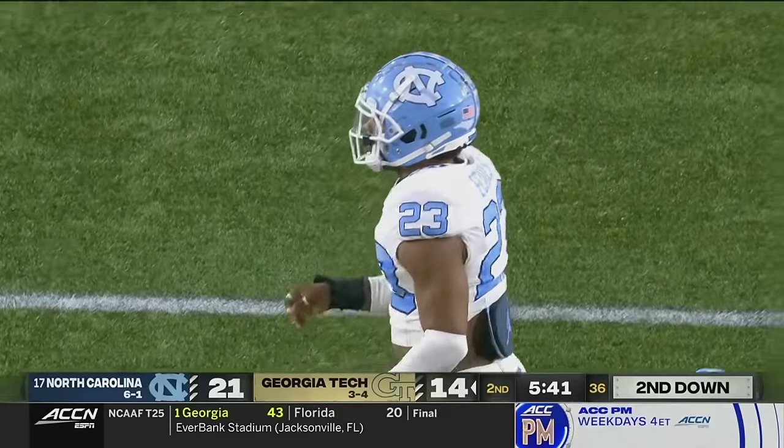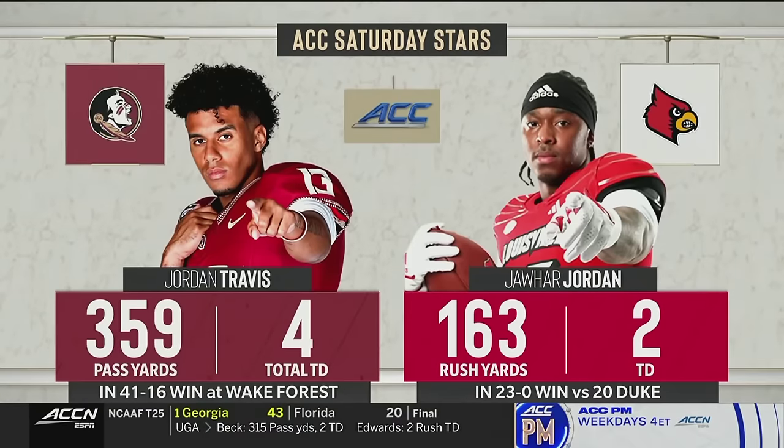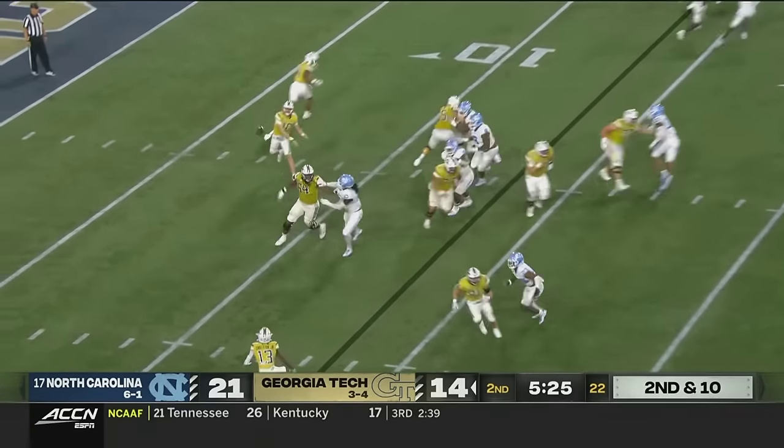Well, Florida State, a big win today. Jordan Travis, 359 and 4. Jawar Jordan back in the lineup, 163 and 2. Tim, big wins for the Noles and the Cards. Carolina trying to stay in pursuit of both.